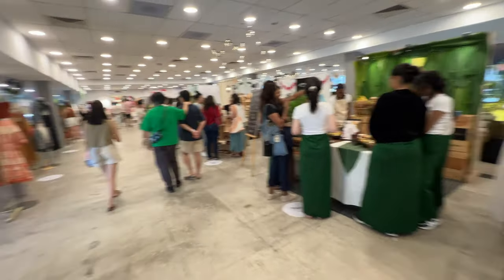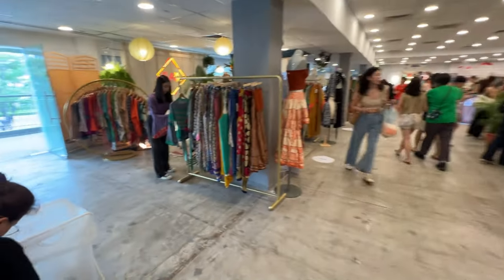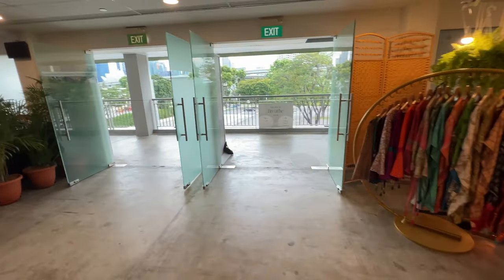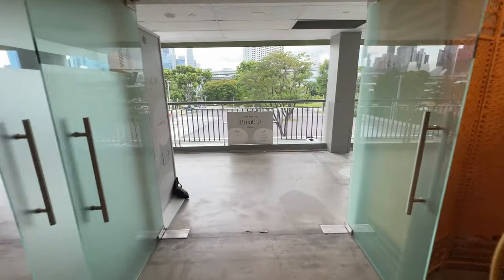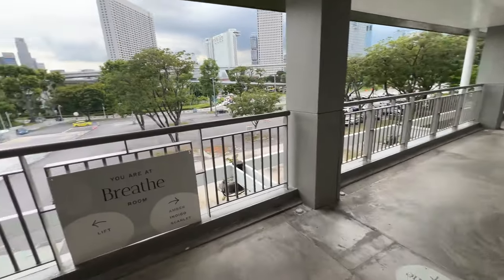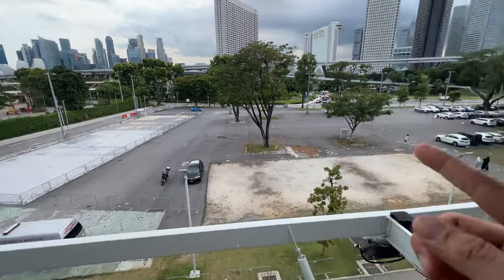Then we're back here at Jungle Kitchen. So when you enter, Jungle Kitchen is the first one. They invited us to take a look at their stuff. And then we just walked around. So this is the F1 building.